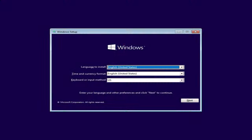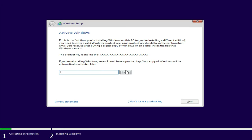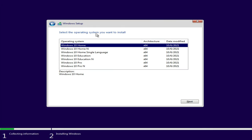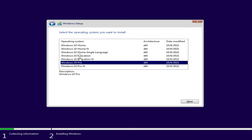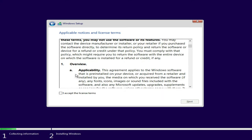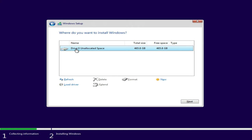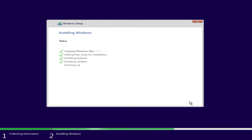You'll then be taken to this screen. Make sure all the options are correct and then click Next and Install Now. For now, just click I don't have a product key and then select either Windows 10 Home or Pro. Then you'll want to read the applicable notices and license terms at least 20 to 30 times, click Accept, and then Next. Then click Custom Install Windows Only, and select the only drive that should show up, which is our Crucial P3. Click Next one last time and it'll install Windows.